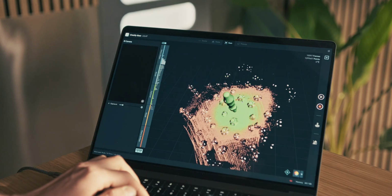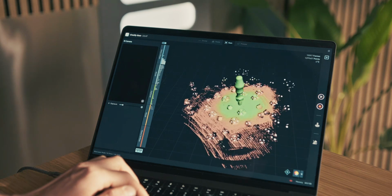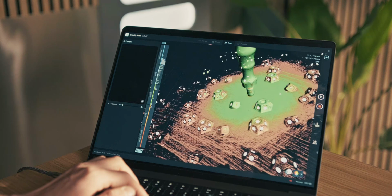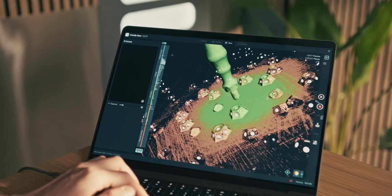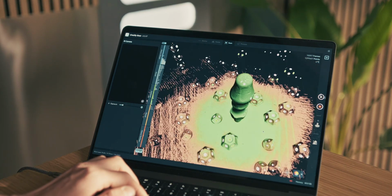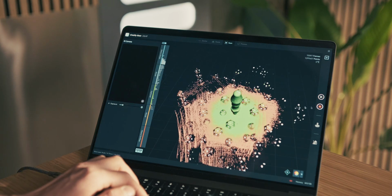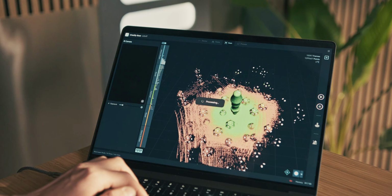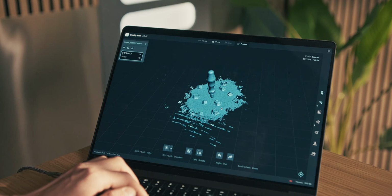So once the scan is complete, we can see that there's a bunch of extra data that we've collected, right? These things in mid-air, those might actually be reflections that I didn't quite understand what they were. And we need to clean the scan up a little bit. So we hit complete scan over here. Hit yes. It's going to process it a little bit.